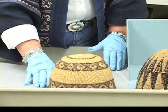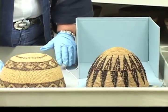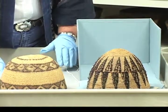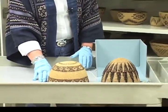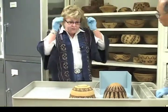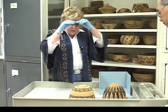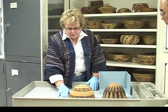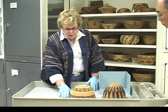Sometimes the caps are too small for that. There's quite a bit of variation in the size and shape. Some were made for little girls so that they would have a head covering. The cap also protects from the wear of the tump line, which is a way of suspending a burden basket on your back. And there's a line that comes across the forehead, and the cap protects the woman's head and forehead from the wear of the tump line.